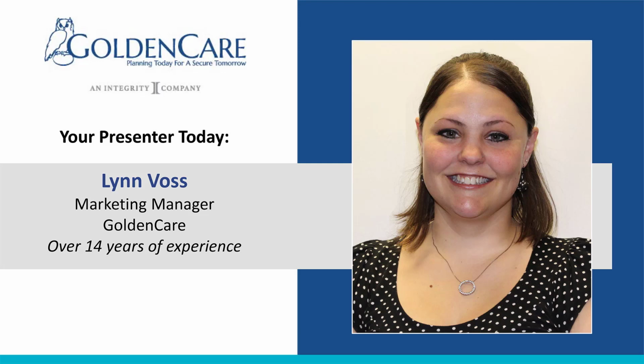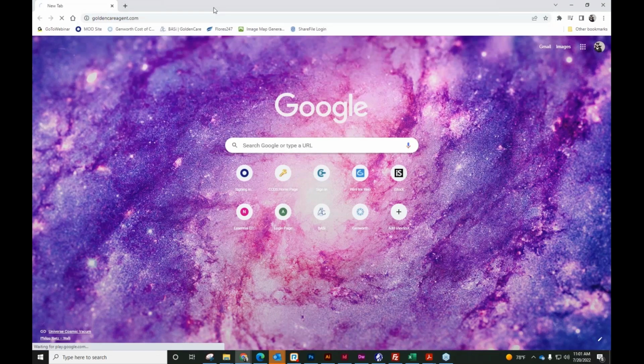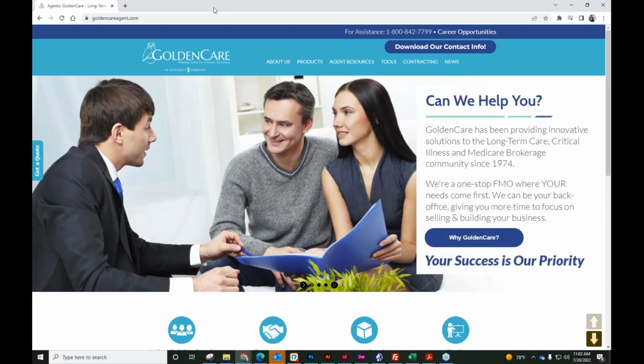So first and foremost, Stratecision is actually a third-party vendor. It's a tool that GoldenCare is partnered with that allows for side-by-side quoting and comparison of a variety of different products. So we primarily use the long-term care, but our version also allows for quoting and comparison of short-term care as well as hybrid products.